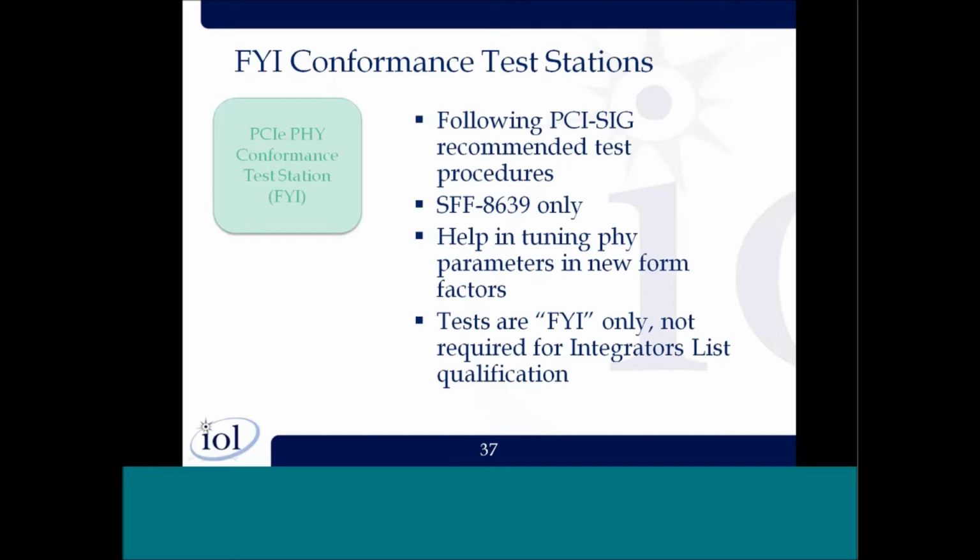We're going to have some other FYI tests that are there kind of as a value add for the event. We're going to be doing some PCIe electrical testing. This, again, is probably only interesting to products that are implementing SFF-8639. Again, this is not a required test. We're just trying to explore what kind of testing is necessary for this newer form factor. So again, these are FYI. This one is not quite as solid about if it will be required in the future.